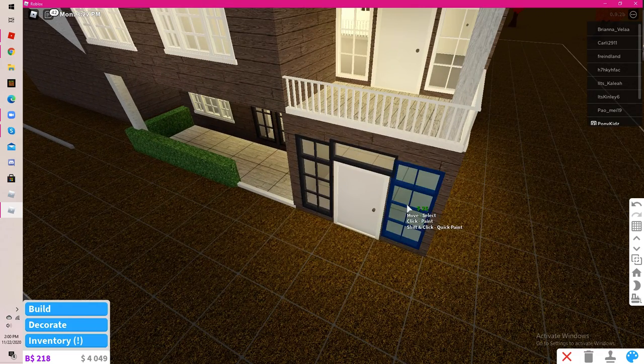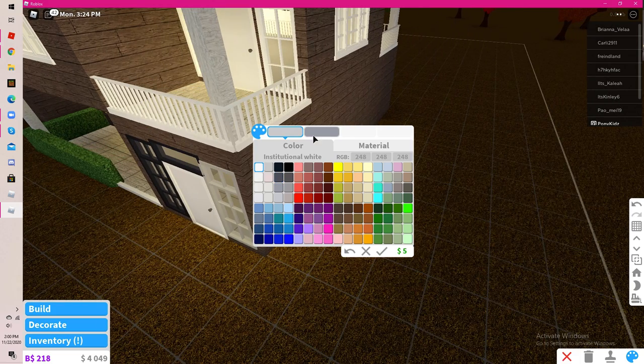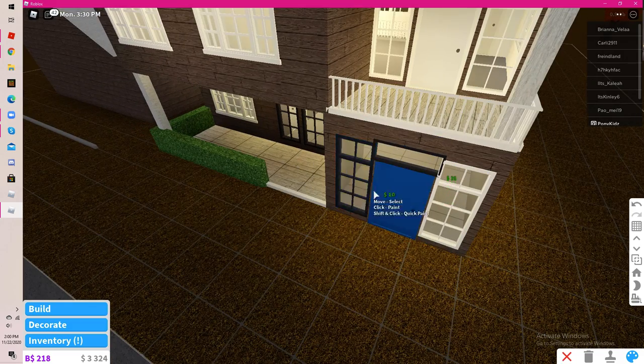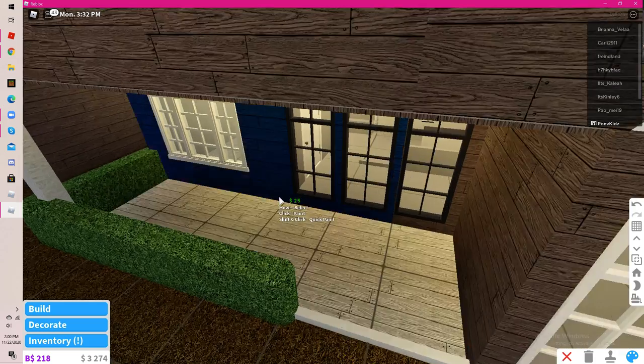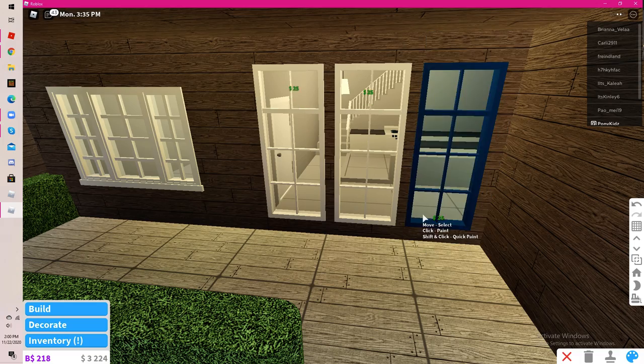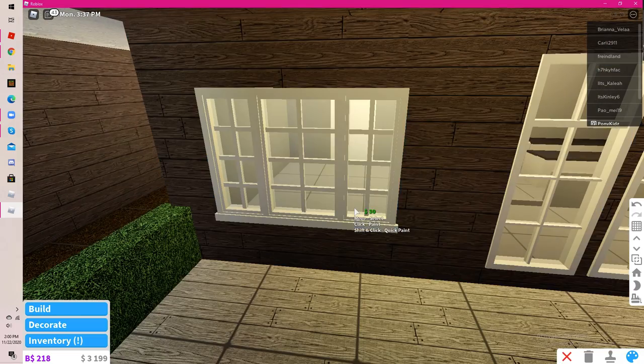Lex, look at my house though. It's super cute. I don't care. Yeah, you do. Why would you think I do? You mean think you don't? I don't know, honestly. I haven't even looked at it.